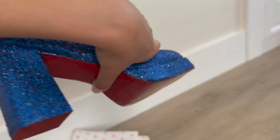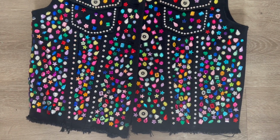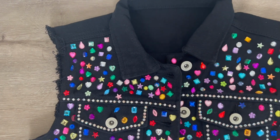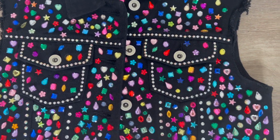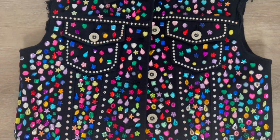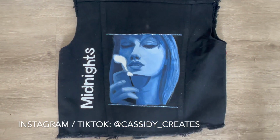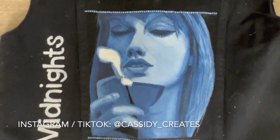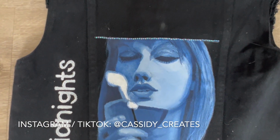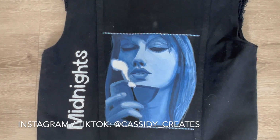All right, so here is my final bejeweled vest, and I made this joke to my friends that my too much jean just too muched at this moment. I literally don't know when to stop, so I just did everything, and I think it came out so, so cool and so pretty. And then the best part is the back on this vest, and I will link Cassidy's art account. She hand-painted this Midnights back cover, and it is so, so incredible. Like, I am just still shook that this even exists.